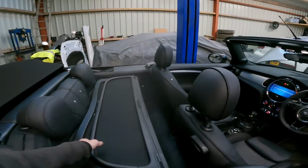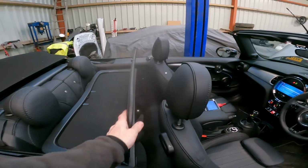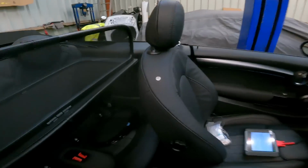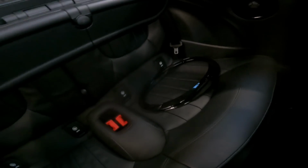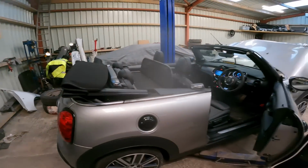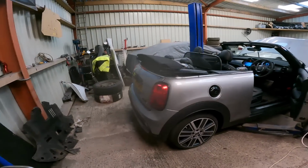This was a little windbreak that I was on about. Presume that stops chattering. I've also just noticed we've got the headlight surrounds in the boot. There. Nice black ones. There you go. Convertible Mini. I like it. Very nice.